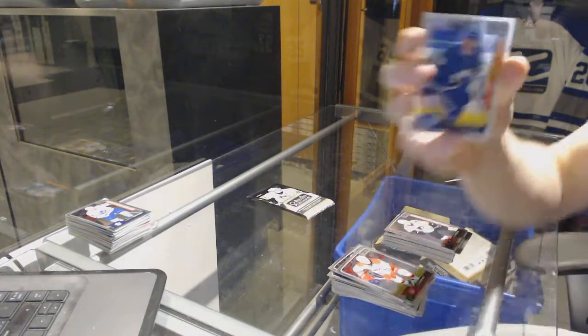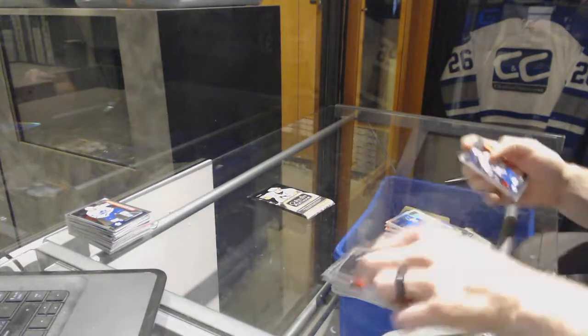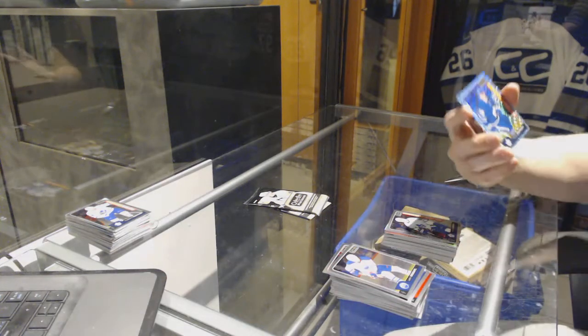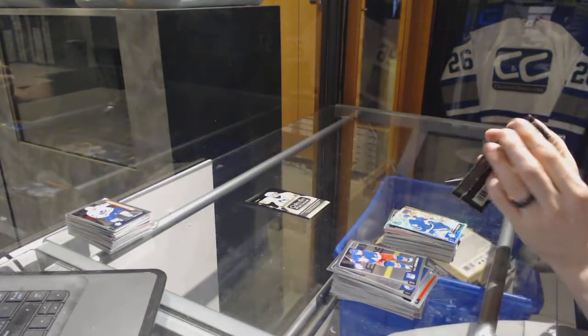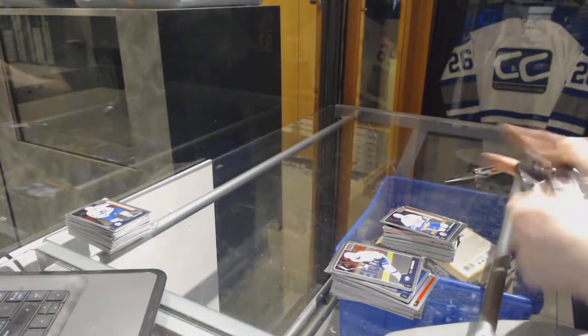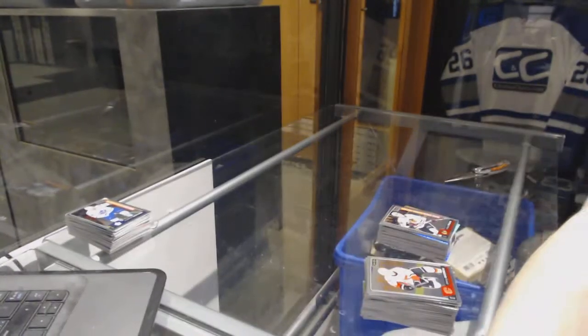We've got a marquee rookie, rainbow, Nikita Soshnikov. And a marquee rookie, Tobias Lindberg. We've got a marquee rookie, ice blue tracks, Nikita Soshnikov. Retro rookie Ryan Pulak and a marquee rookie Anthony Beauvillier. And we've got a rainbow of Anze Kopitar and a marquee rookie Gustav Forsling. So there we go, buddy.